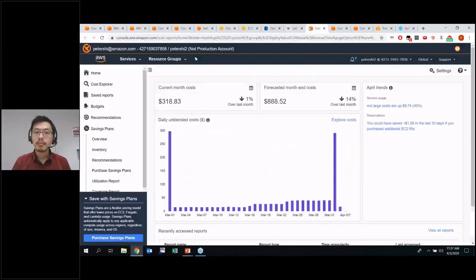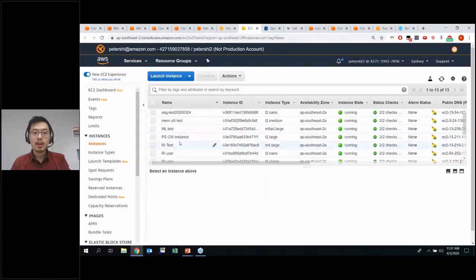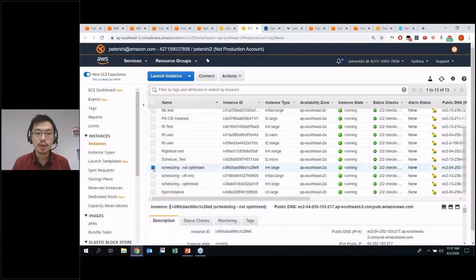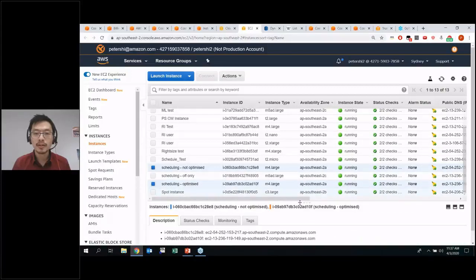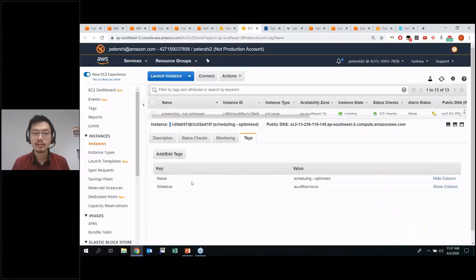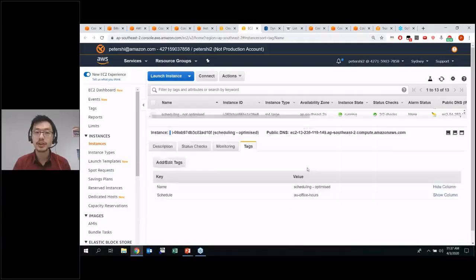On the instances themselves, the two instances I've picked to do the scheduling are these two: scheduling not optimized and scheduling optimized. Just comparing the tags, let's have a quick look. For scheduling optimized, what I have in the tags is a key called schedule, and you can actually configure within the Instance Scheduler what that key is called. And the value is AU office hours. So the expectation is this resource starts switching on and off based on AU office hours.